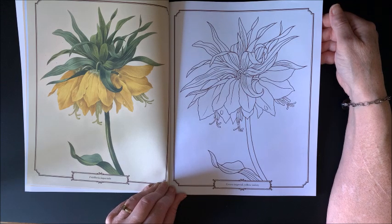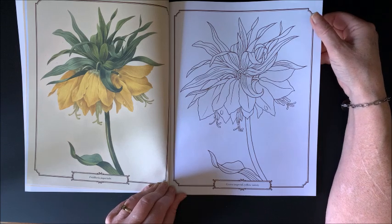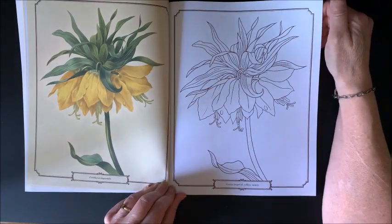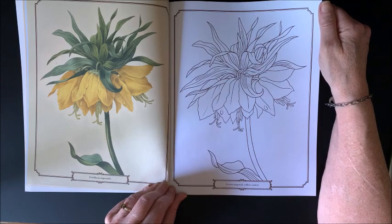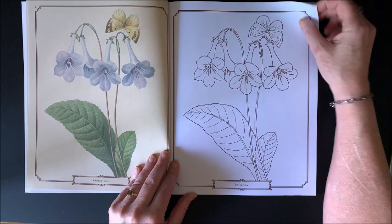So we have the Crown Imperial yellow variety. Now, for the vast majority of us, it definitely ain't going to look like that, right? But it does give you an idea. There's nothing to say you have to color it exactly like that. But again, that is the purpose for having them over here.